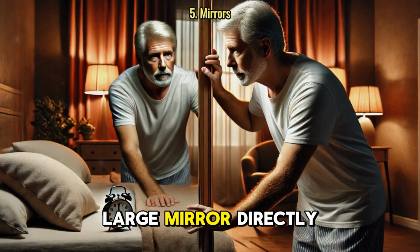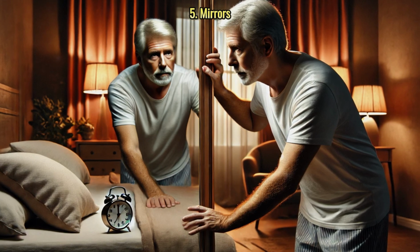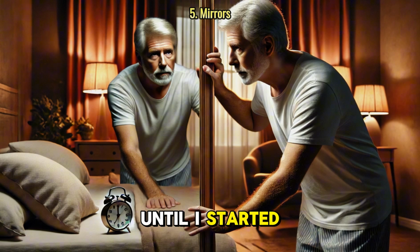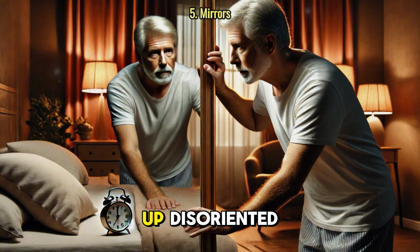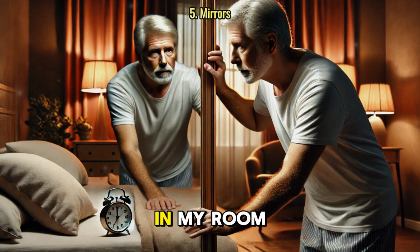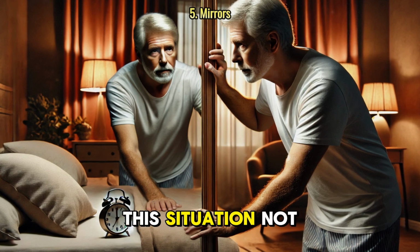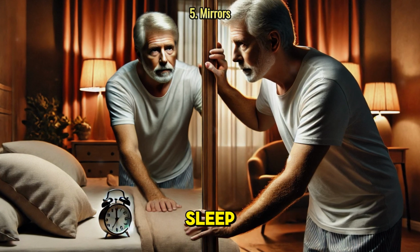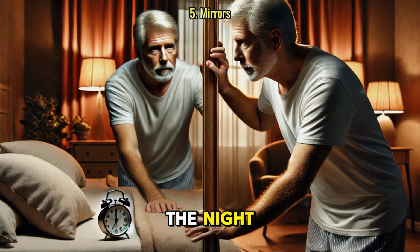She had a large mirror directly across from her bed, which she'd had for years. "I never thought much about it until I started having trouble sleeping," she explained. "Sometimes I'd wake up disoriented, thinking someone was in my room, only to realize it was my own reflection." This situation not only disrupted her sleep, but also created unnecessary anxiety during the night.